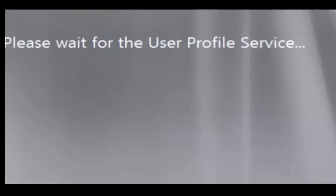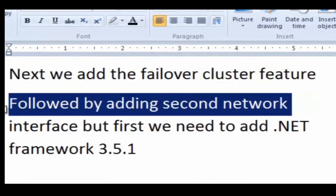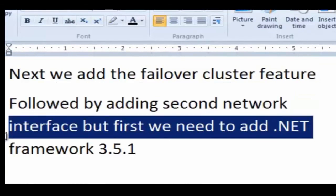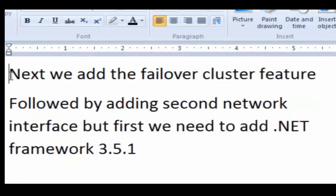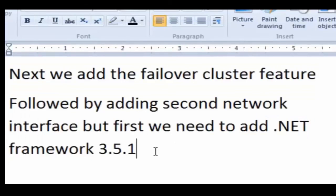After the first reboot, we're going to add a failover cluster feature, followed by adding a second network interface, but first we need to add the .NET Framework 3.5.1. This is not done through updates. This is done through features, and so we're going to add the .NET Framework feature. Now, the compilation of the .NET Framework is very slow because it's a single thread, unlike Linux, which allows you to port a compile to a cluster.